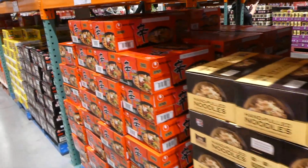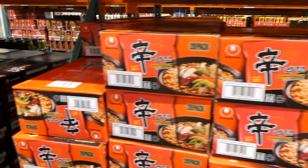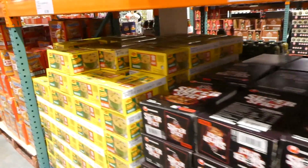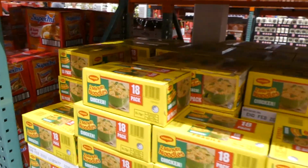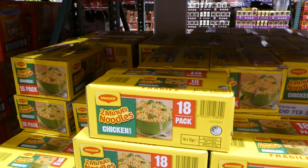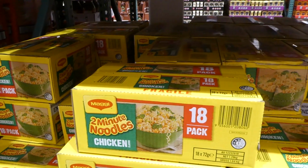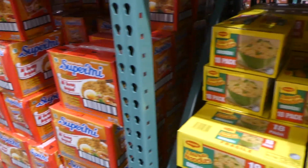And then there's all kinds of other ones, like there's more spicy ramen. I mean, you don't want to get spicy because you're going to be drinking more. But there's the 2-minute noodles from Maggi here. These ones are 18 packs of the 72 gram packs that you open for the noodles. And these are $7. That's a really good deal.